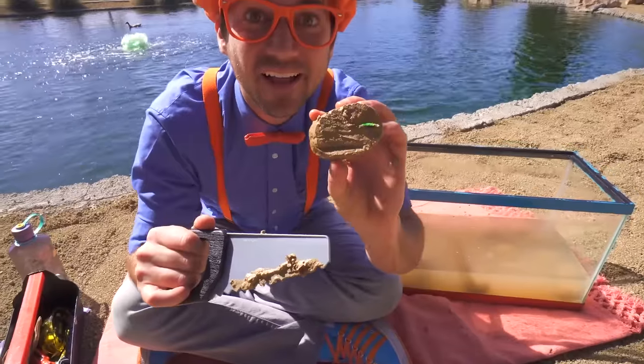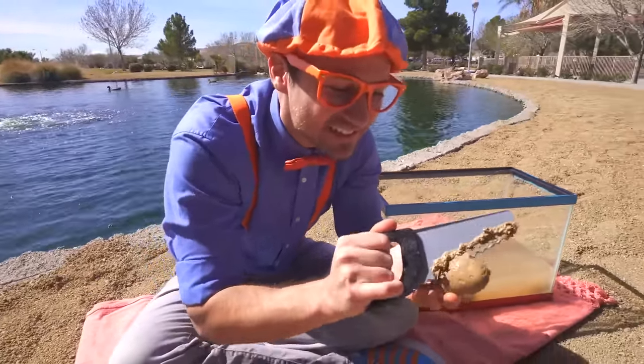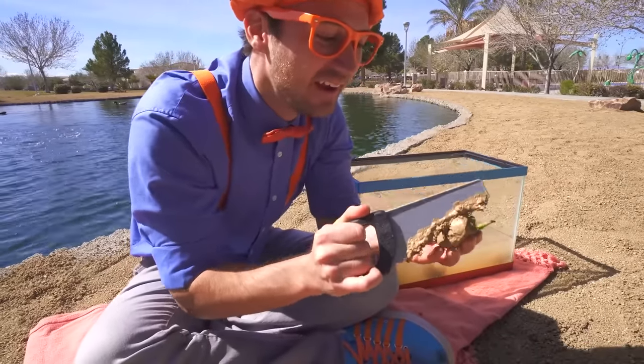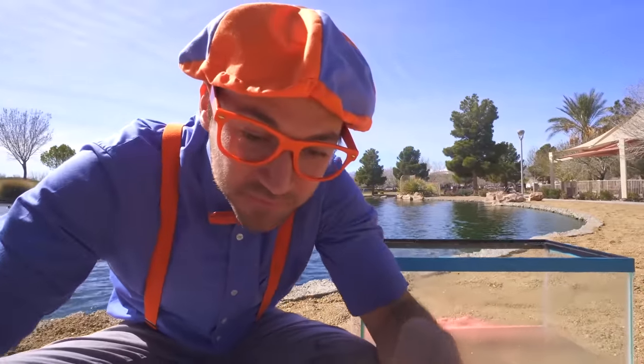Oh, look, the tail. Cut, cut, cut, cut. Whoa, okay, there we go. Where'd it go? Oh, there it is.